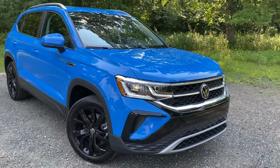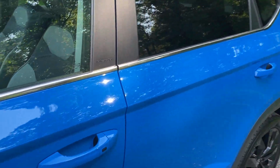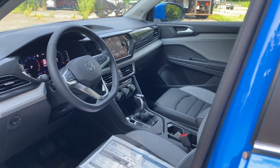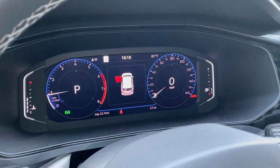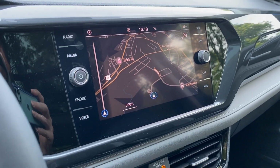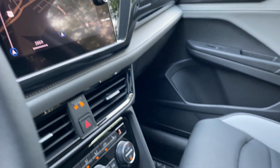All right, so let's take you inside before this video gets a little too long. When you think SEL, you're gonna get keyless entry, little button right here. You got push button ignition. You have digital dash there. It's gonna yell at me. Yes, thank you. Got a digital dash, familiar Volkswagen. Digital screen there, obviously. And it's nice and flat too. So pretty sharp.